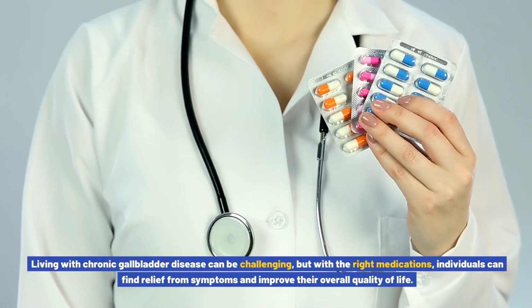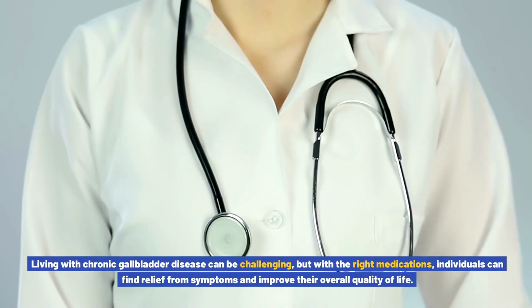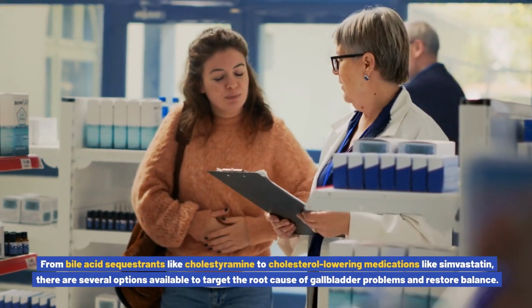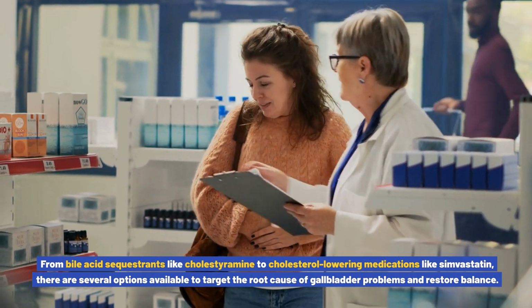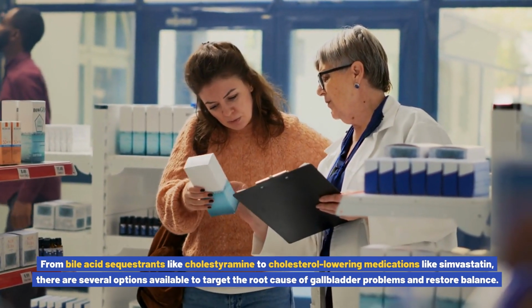Living with chronic gallbladder disease can be challenging, but with the right medications, individuals can find relief from symptoms and improve their overall quality of life. From bile acid sequestrants like cholestyramine to cholesterol-lowering medications like simvastatin, there are several options available to target the root cause of gallbladder problems and restore balance.